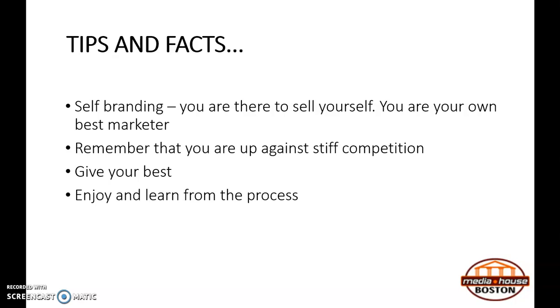And always enjoy the process of interviewing. Yes, it's a bit nerve-wracking, but you get to speak about yourself for half an hour to an hour. That's not a bad thing. And always try and learn from every single experience. So why do you think that interview went well? Use this process of reflection. What could you do better next time?